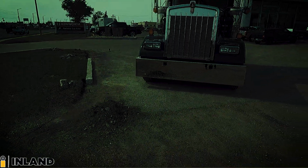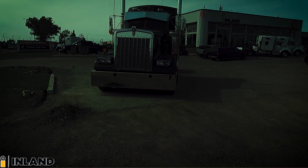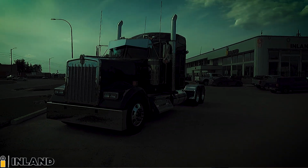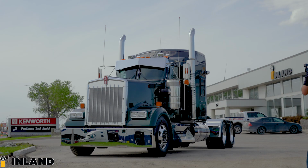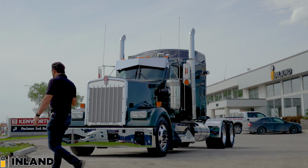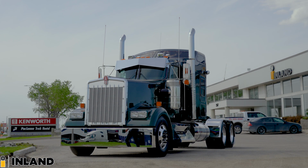All right, so like I say, a throwback to the 80s. These trucks here, these W9s, they're just near and dear to my heart. I just absolutely love them because I grew up with it; my dad owned W9s, and I drew W9s as a kid. I just loved dressing these up.